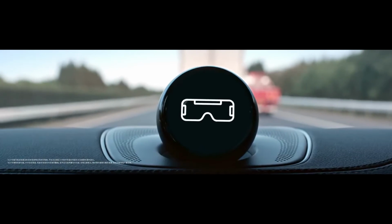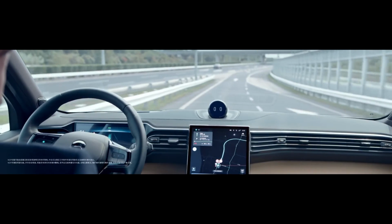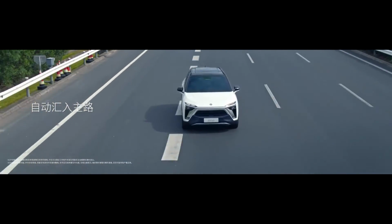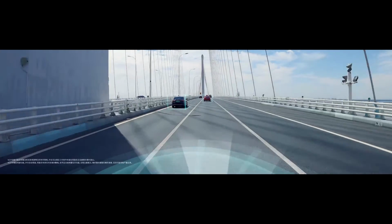The one thing which is a bit backwards in the ES8 is that, to go forward, you need to pull the lever backwards, rather than push it into the direction the car has to go in, which in my opinion would be even more intuitive. If this could be a setting in the car, NIO would make me very happy. Who knows, maybe one day through an update.